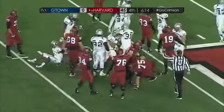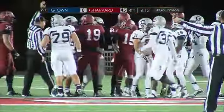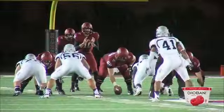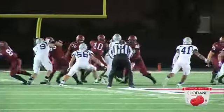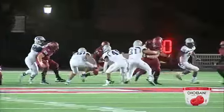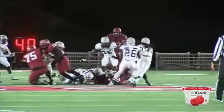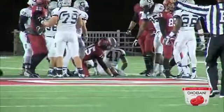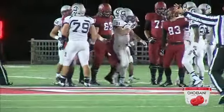Holdway, the ball carrier, to the 43-yard line. Gains 5 for Harvard as the clock continues to run here for the Crimson. Holdway still working hard. Offensive line still working hard, taking on defenders. Well, it's his chance to shine. Yeah. Coming in as the third-string running back. We know he likes the camera on him, so he's going to get a lot of face time here.